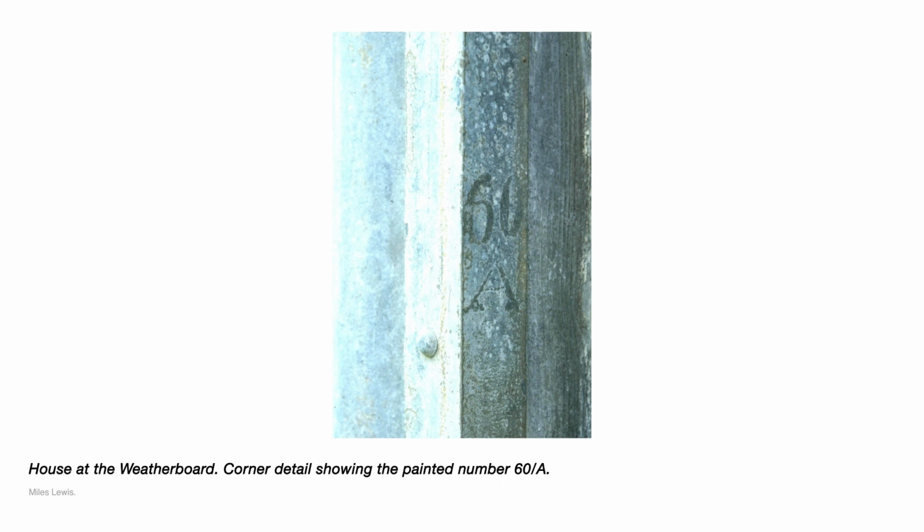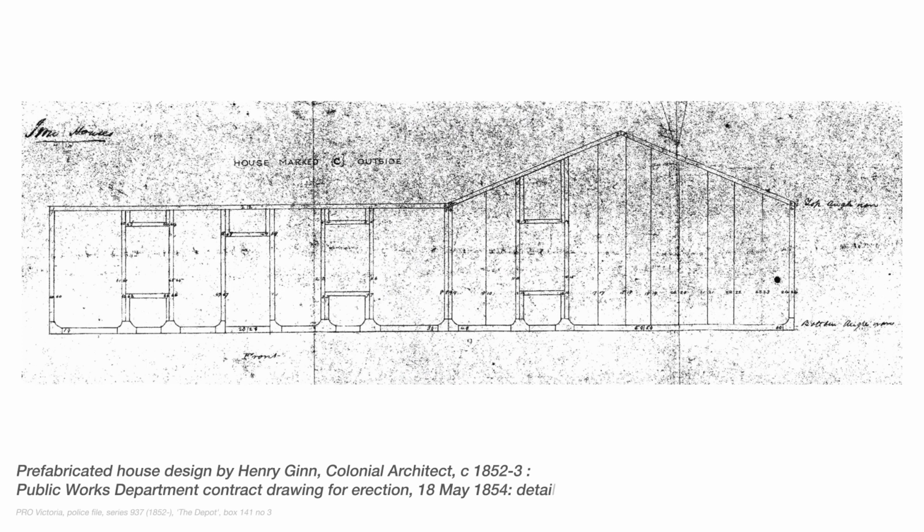And there's some of the original numbering still visible on the galvanised iron verticals, and there's a drawing which corresponds with that numbering almost exactly. There it is here. This is showing combined one long elevation and one end elevation, and the numbers are on it. And as I say, it's actually one digit off those which we found on the building itself.